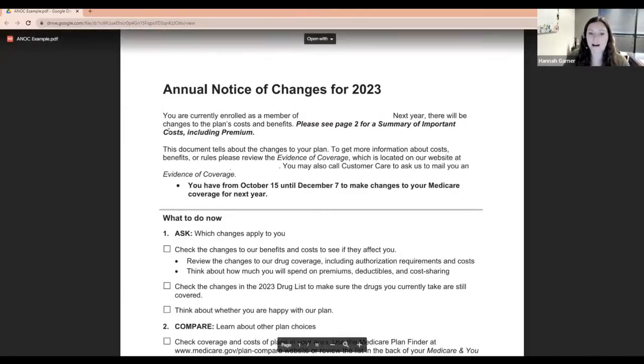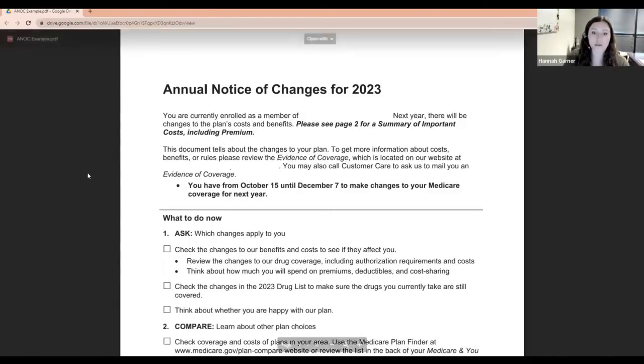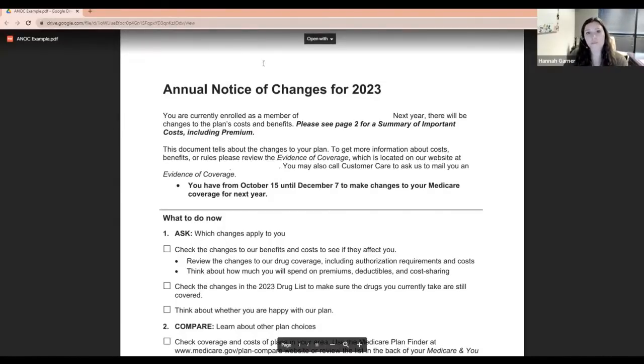And pretty soon we're going to have a document for our clients and the companies that we work with where you can just click a link and go straight to the login or the registration page if you haven't registered your policy yet for your drug plan or your Medicare supplement or your Medicare Advantage, whatever it is you have. But these notices come for anyone who has a Part D drug plan, a standalone drug plan, or a Medicare Advantage plan, whether or not it includes drug coverage in it.